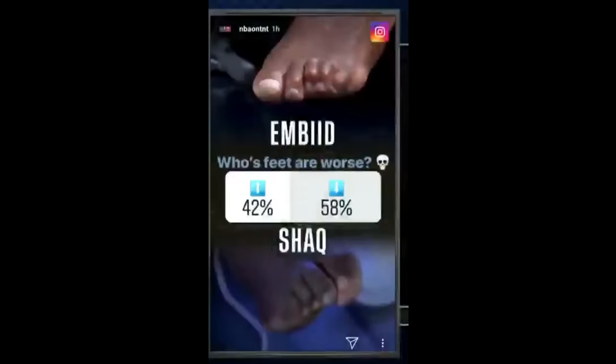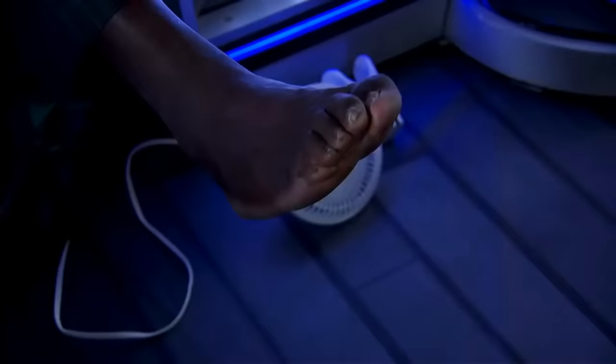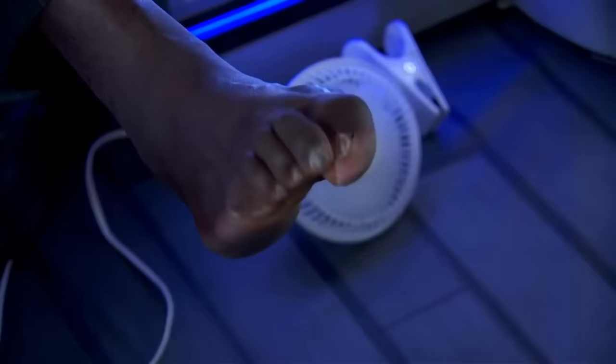Outside of being the best center in the NBA, Joel Embiid's feet can also compete in being some of the grossest in NBA history. His toenails are nasty, and those smaller toes are hanging on for dear life. Even the foot connoisseurs at Inside the NBA did a poll comparing Embiid's feet to Shaq's, but fans didn't think his were as bad. Speaking of Shaq, he probably holds the title for nastiest feet of all time, and unfortunately for us, he has created a lot of content about them.